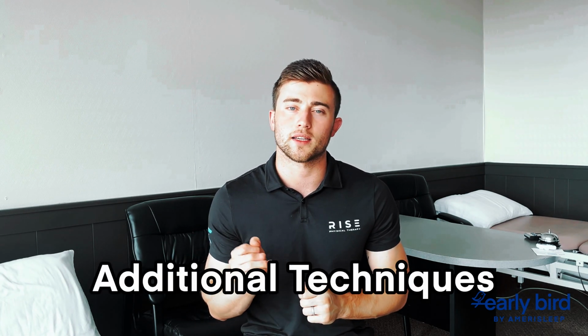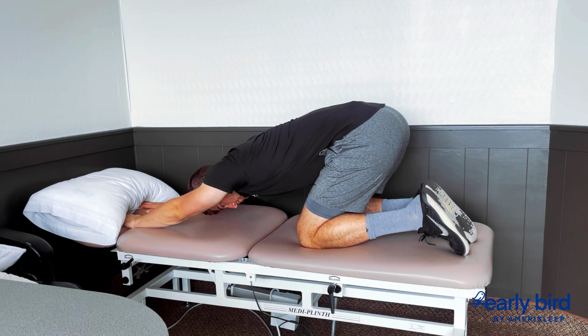The different firmness levels can really be preference, but making sure that you're trying different ones before you choose a mattress can be essential. Using Amerisleep's 100-day trial can really help to dial in which mattress is going to be best for your pain and also which one you like the most. Now, additional pain relieving techniques, make sure you're trying a couple simple stretches and exercises that we have on other pages throughout the website, as well as topical or anti-inflammatories can be essential. Make sure to check with your medical provider before trying anything.